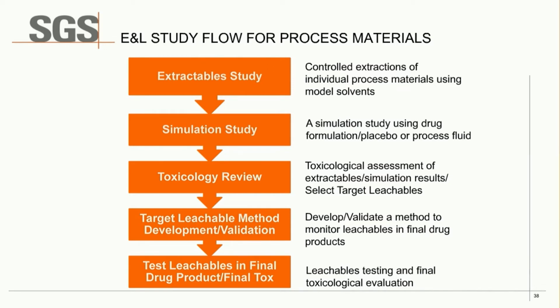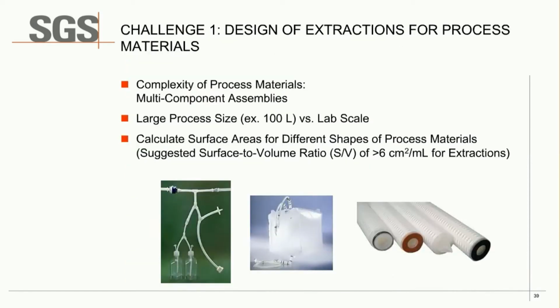And there are some challenges we have seen with E&L studies on process material. One challenge is that it can sometimes be difficult to design the extraction for the process material. The main reason is that most process materials are pretty complicated and mostly have multi-component assemblies, as shown in the picture. It can be tubing, connector, and container all connected to each other as a multi-component assembly. And during the process, it's mostly a larger size, usually 100 or 500 liter. For example, a processing bag is normally a very big size.